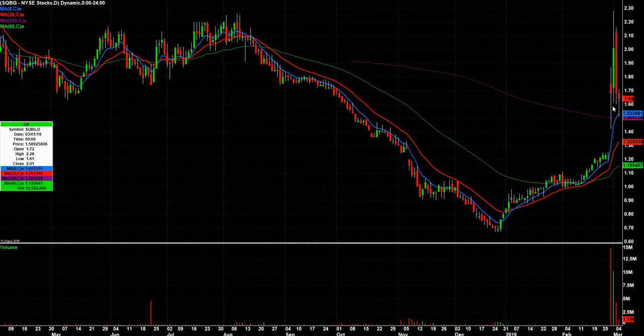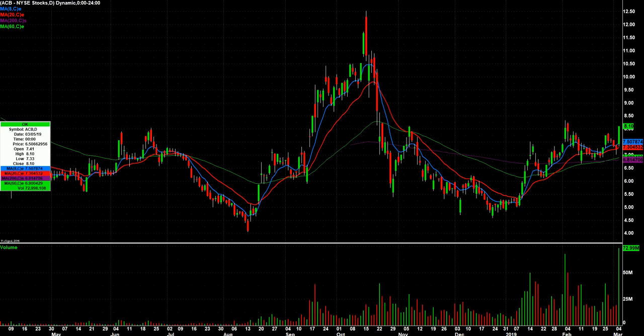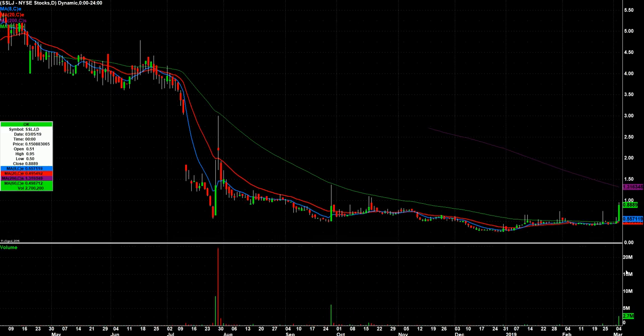SQBG gapped up, sold off, then ripped the next day. Now you've got 2 days lower on declining volume. AWSM closing about where it opened after the gap up. But if it gets any kind of traction, it might give a good trade. Couple more. ACB, very big volume today, closing at its highs. You do have another catalyst on the chart over here, over 834. Kind of have almost blue skies. And then SSLJ, nice little breakout today, closing near its high.